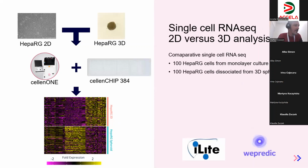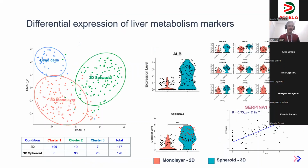To illustrate this application, we did comparative studies of the transcriptome of HepaRG cells, which are hepatocyte cells typically used for ADME-tox assays for drug screening. We looked at the gene expression of cells grown in 2D compared to cells grown as aggregates, and you see there are a lot of differences between the two. We could look at a large variety of genes expressed in these different cells and easily cluster them. So you have a cluster of cells grown in 2D and another cluster for cells grown in 3D, which highlights the fact that cells grown in 3D have a different gene expression pattern compared to cells grown as a monolayer, which is really interesting.